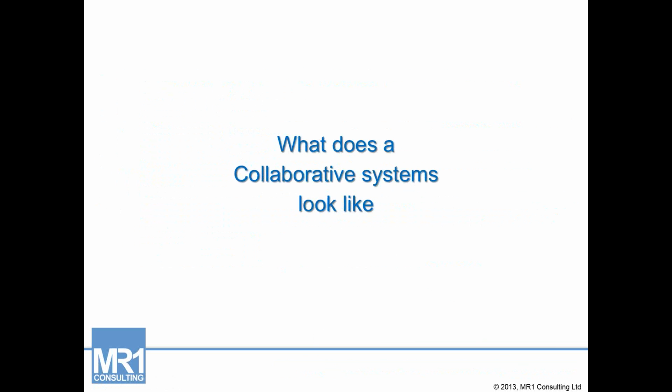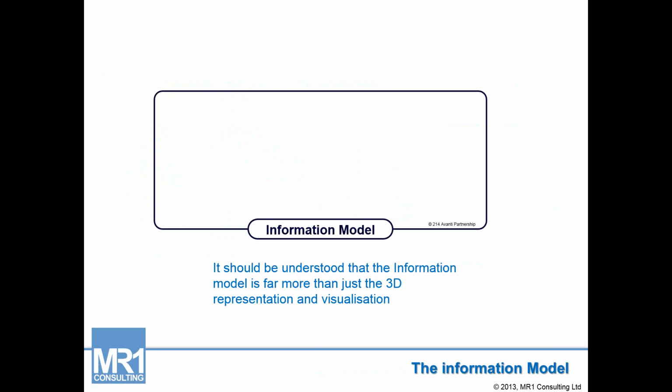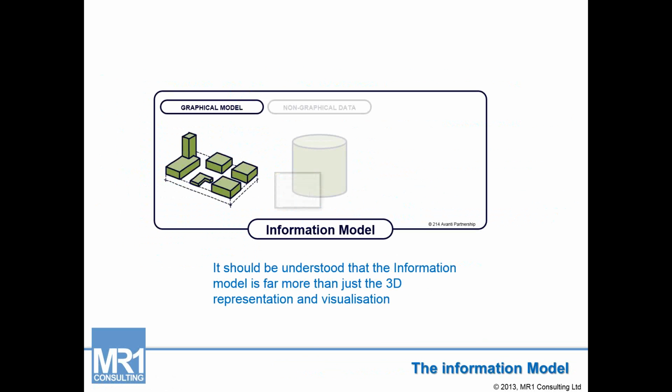So what does a collaborative system look like? Well, the first thing to understand is that the information model is not just about the 3D representation and visualization. The information model that we talk about in all of these documents does include the graphical model. It also includes all of the non-graphical data, and that could be in the form of databases, spreadsheets. Some of it is held within the 3D model, but the vast majority of it will be held in external databases with reference and links back to individual objects within the data model itself.